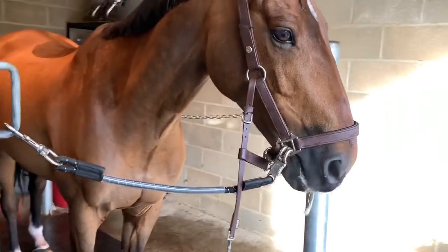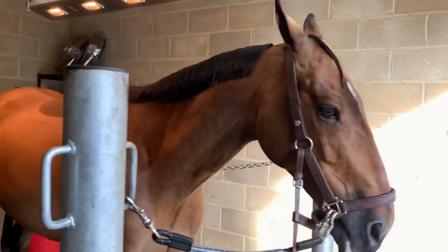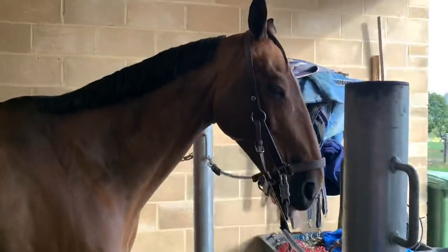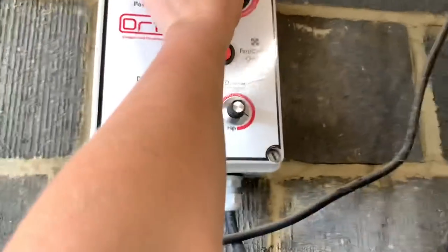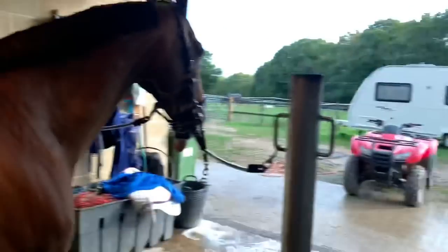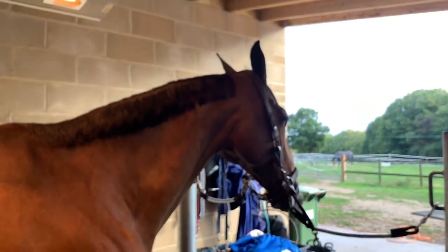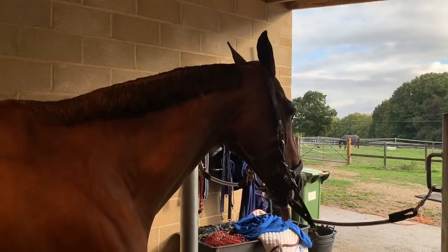I just gave him an apple, but Brian is all clean. Just gave him a bath. Look how white his socks are. He's all bathed and ready to go. I've just put the heat lamps on him so he can dry off quicker. Then I'll put him in the stable, have some hay, and then we'll get ready to leave.